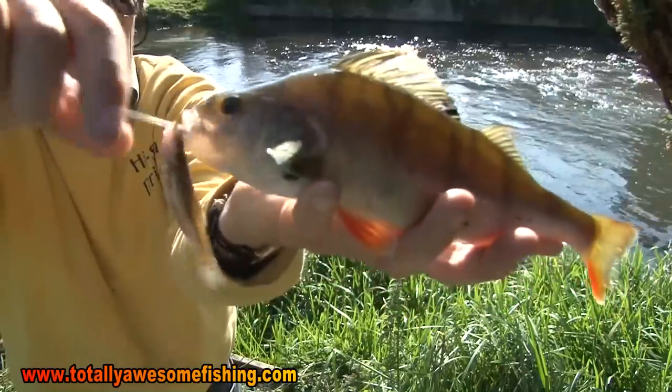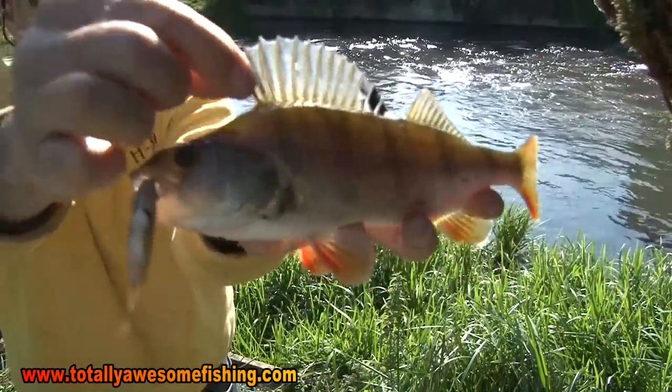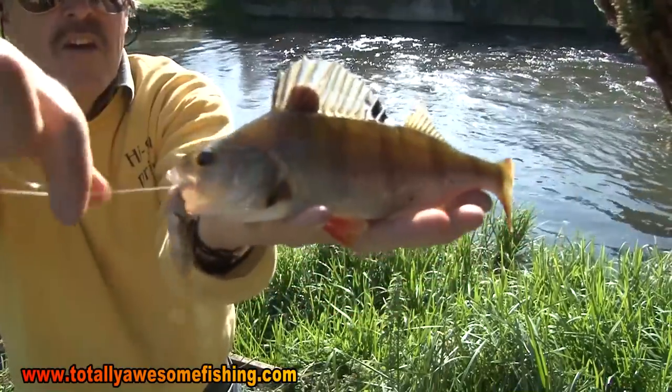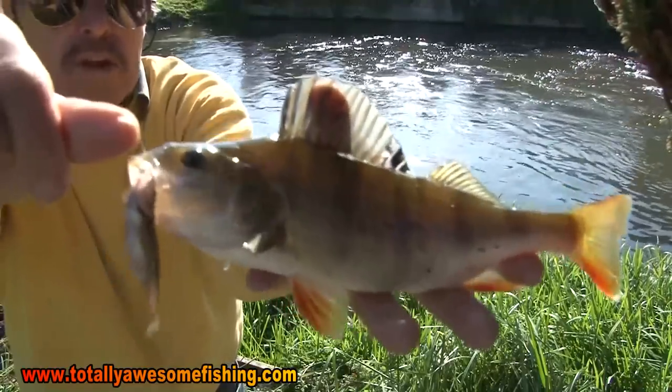You can still see the live minnow. Look at his lovely fins coming up there. That is a nice one, and these are all spiky. Little spikes here, little spikes there. But what a lovely looking fish. In the weir pool, what better surroundings.